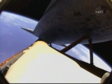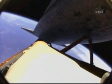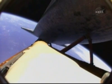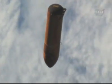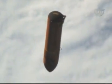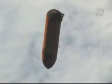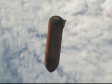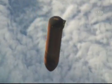The plus X is a maneuver that's conducted after the vehicle separates from the external fuel tank. These views from the camera on the feed line on the external fuel tank looking up at Atlantis. We'll lose that view here in about a minute or so. And this is a replay of a video shot on board Atlantis earlier this afternoon of the external tank after separation. This video shot through the flight deck windows, the aft flight deck.